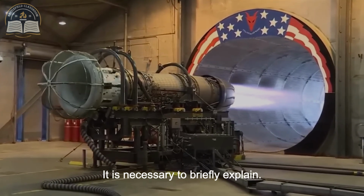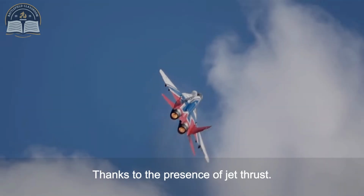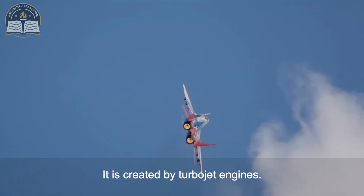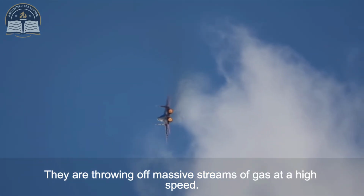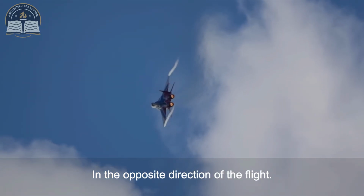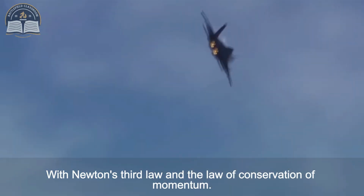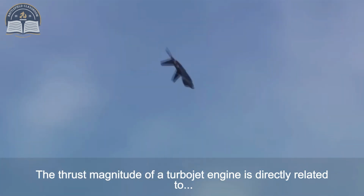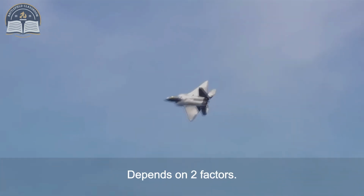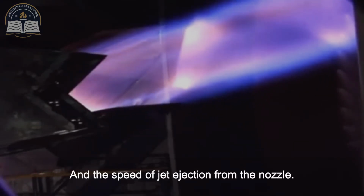It is necessary to briefly explain where thrust even comes from. Movement becomes possible for an airplane in the air and on the ground thanks to the presence of jet thrust. It is created by turbojet engines, which throw off massive streams of gas at a high speed in the direction opposite to the flight of the winged machine. Everything is in order here with Newton's third law and the law of conservation of momentum. The thrust of a turbojet engine depends on two factors: the mass of expended air and the speed of jet ejection from the nozzle.